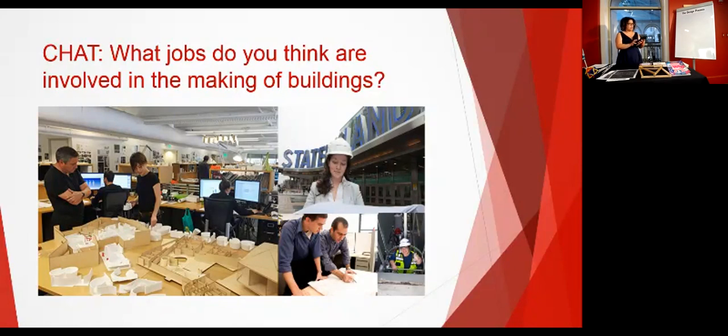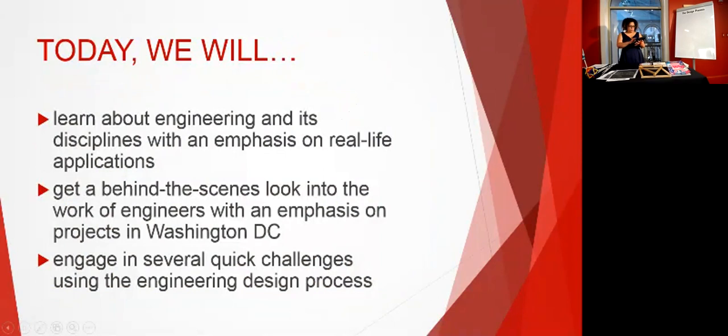Okay, so we're going to go ahead and move on. In this program, you mentioned some of the people that work on buildings, like landscapers and architects and engineers and construction workers. We also have a sixth grade class from Virginia. Electricians was one of the ones that's come up. But we're going to focus on engineers.